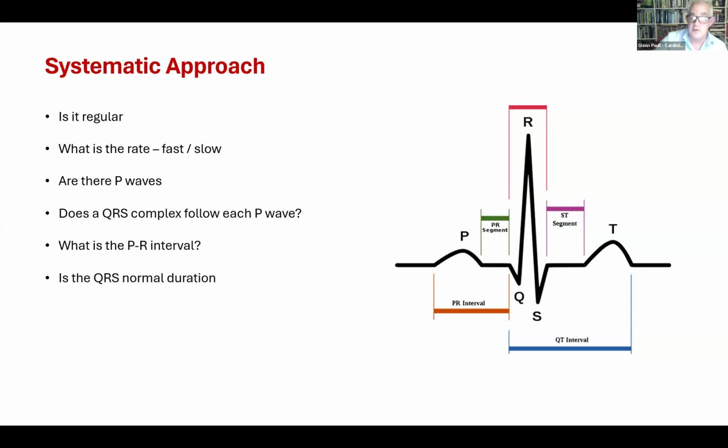Is the QRS duration normal? All these QRS should happen within 0.12 seconds, which is 3 small squares. So if everything's working well, if it's nice and super efficient, it'll be within those 3 small squares. If for some reason it's wider, it means there's a problem with the conduction system. So once again, it's a clue we're looking for. We're observing things which we know are going to tell us information.